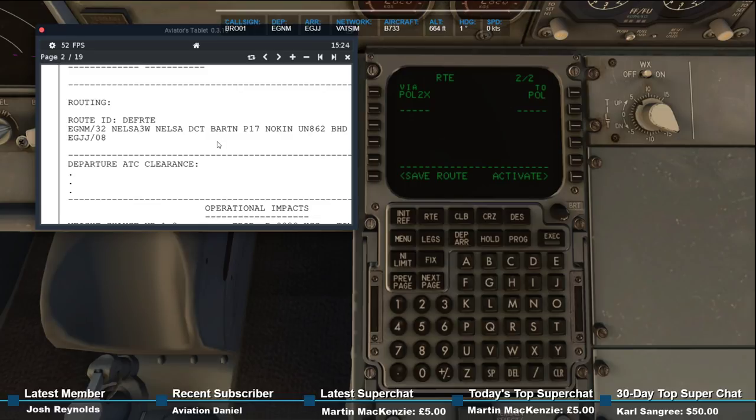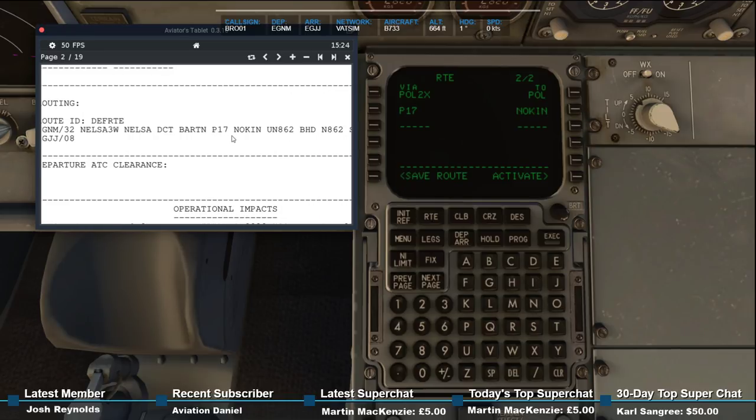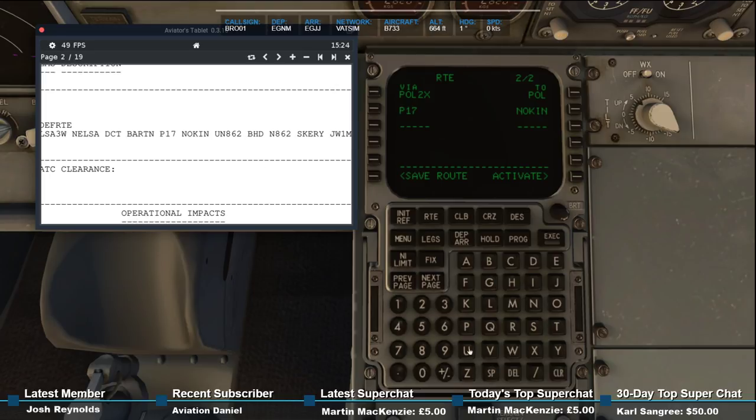It's just ask for a rerouting. I'll just confirm the routing after Pole Hill on the SID. So in this case here, I think we can go Papa 17 Airway, which is here, to Knockin, and then just join the airway from that point onwards there. So there is Knockin. After that, we're going to go up November 862 to Berryhead.